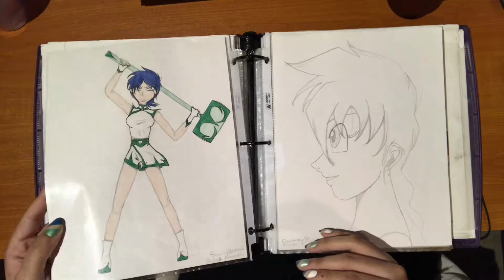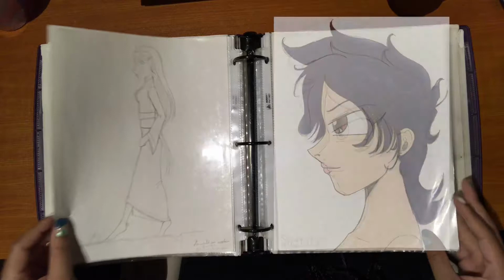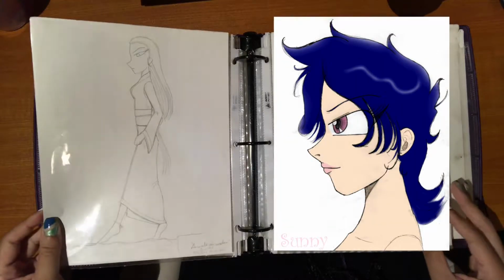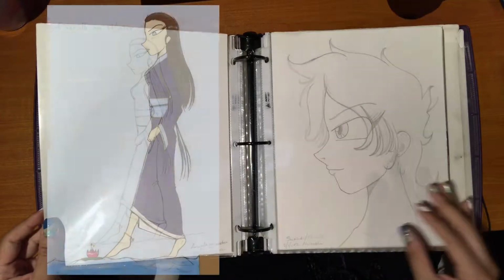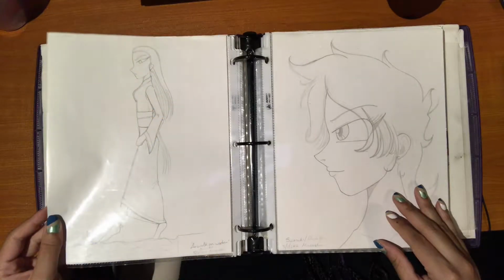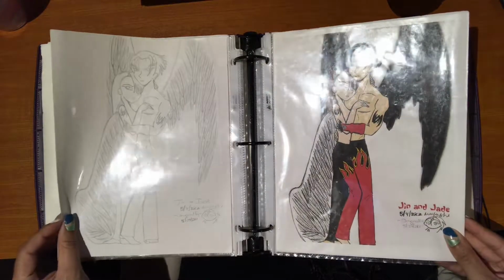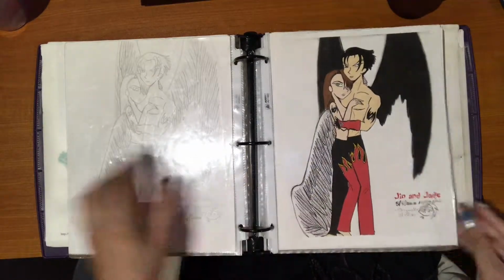And here goes like a couple of ones that I have digitally. Like, yeah, I colored this one and that one. I just never printed out the digital version of it. And it's not online anywhere. I had to find that on an old disc. Look, oh, there's Jin and the old version of Jade.